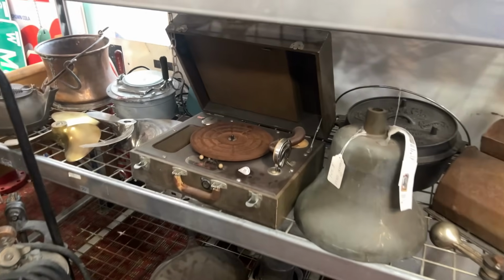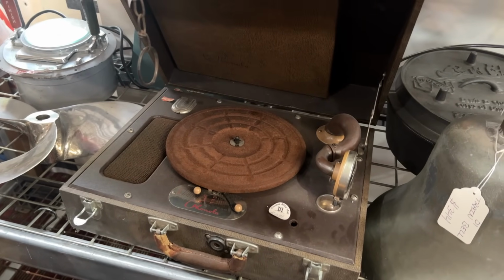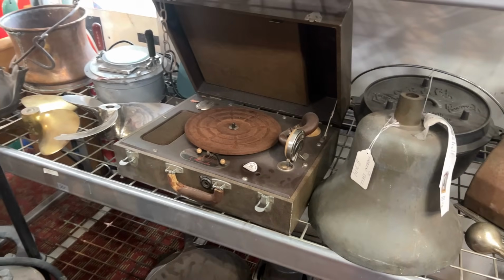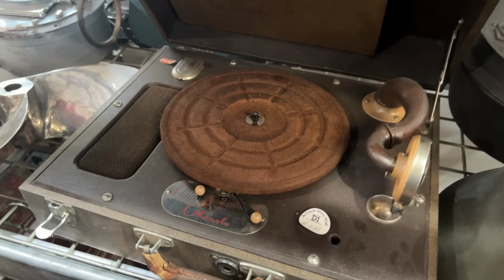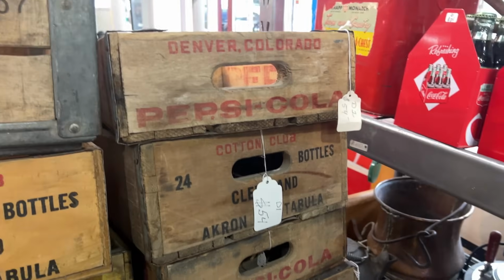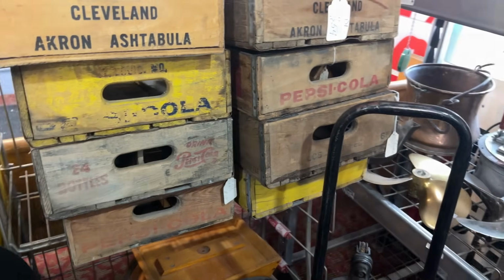I love looking at pieces that maybe need a little cleanup or that you want to leave in its original state. Like this old record player. Look at that. That looks like it needs to have the big horn sticking out of it, right? Like an old Victrola. It is $234 and it's so much fun. And then over here, you've got all these wood drink cartons like Pepsi Cola and Coca-Cola. We've encountered these in the past. They're always fun, and they always make really nice accents for design.